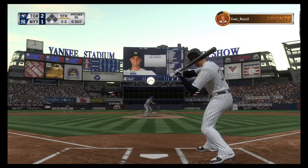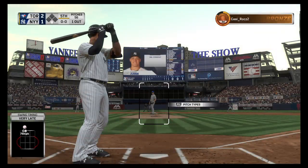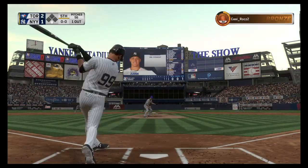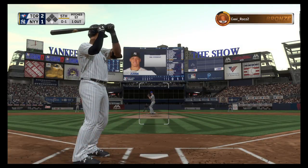2-2 count. Here it comes. Swing and a miss, and he'll start the fifth the same way he ended the fourth, with a punch out. 1 away from the stretch. Number 99, Aaron Judge, is in with 1 away now as he swings and misses here at strike 1.